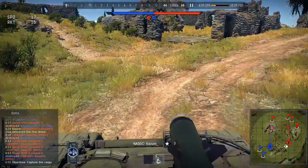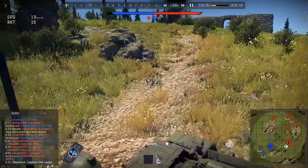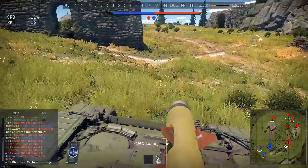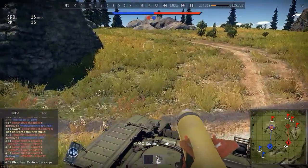be a little bit careful because, well, the IT-1 isn't the best vehicle in close quarters, simply because the missiles, while they do a lot of damage, might not one-shot the enemy, and if you don't one-shot the enemy, considering you have a heck of a long reload time, you're probably gonna get killed in return.